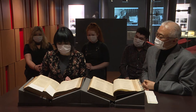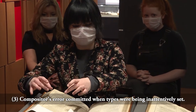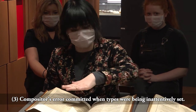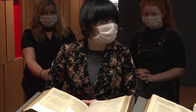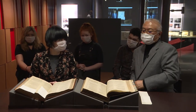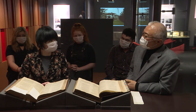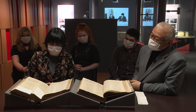And the third one is when the type was being composed, that the second section was accidentally written in when their eyes drifted to section A, and they accidentally composed it in section B. Oh, that's a great supposition. Could you tell us what's your favorite of all those three hypotheses?